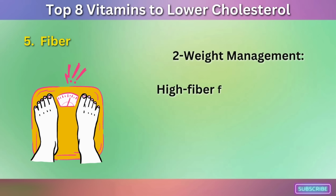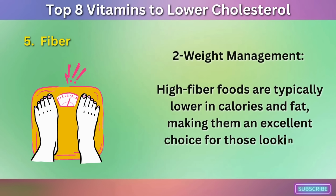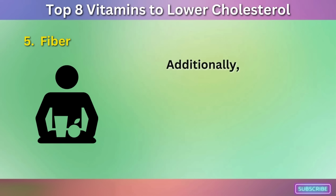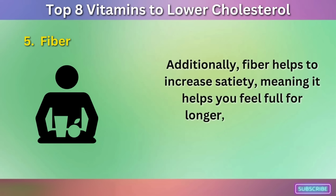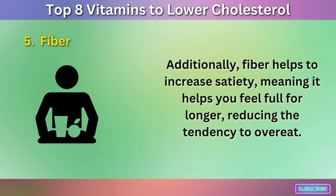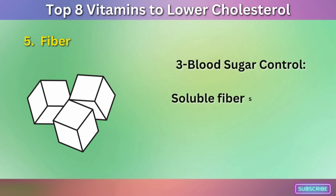2. Weight management. High-fiber foods are typically lower in calories and fat, making them an excellent choice for those looking to manage their weight. Additionally, fiber helps to increase satiety, meaning it helps you feel full for longer, reducing the tendency to overeat.